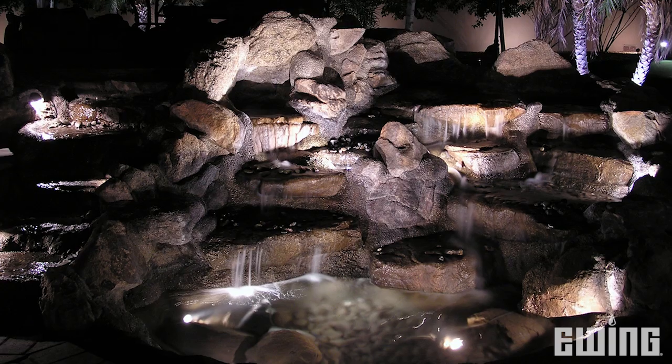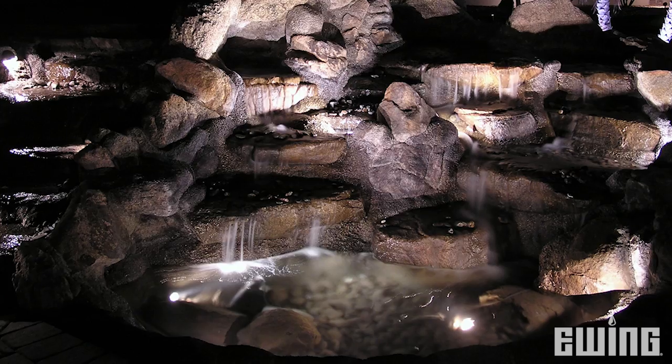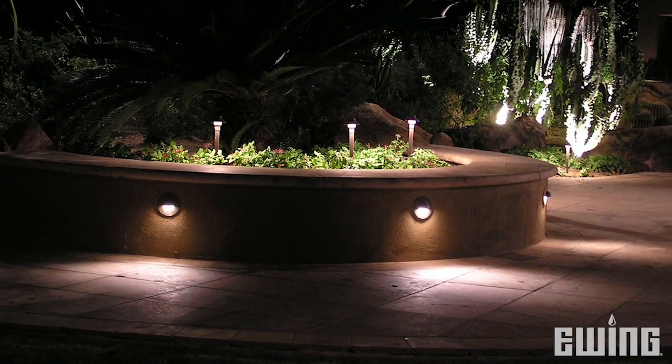Specialty lights cover a wide array of fixture styles. They focus on a specific task or function. Examples include underwater lights, barbecue lights, and recessed wall lights.